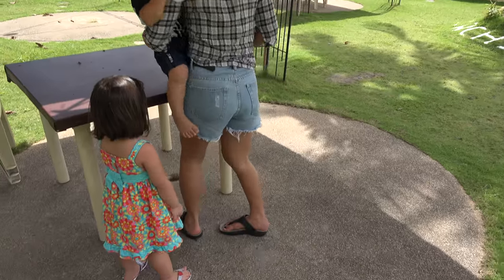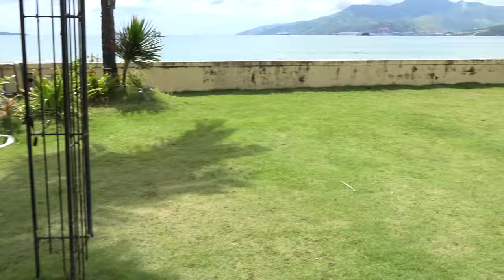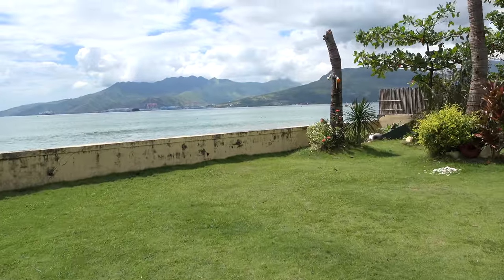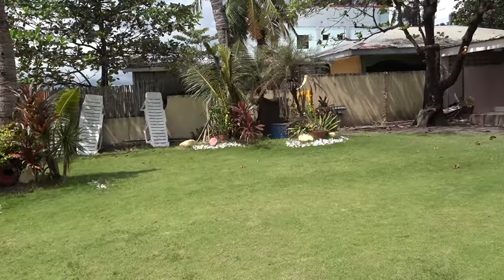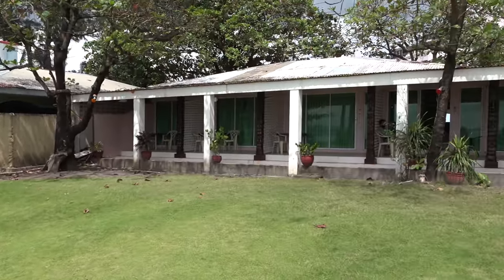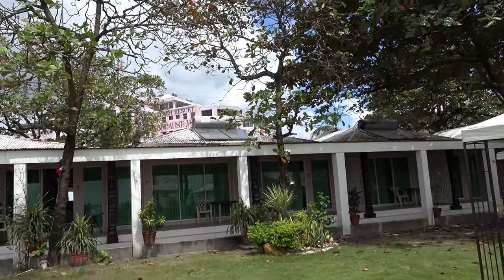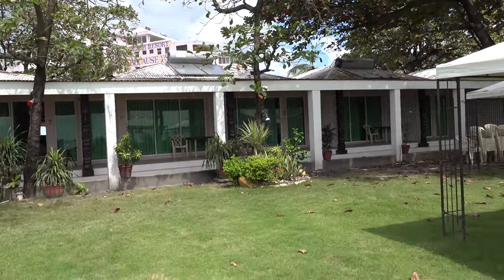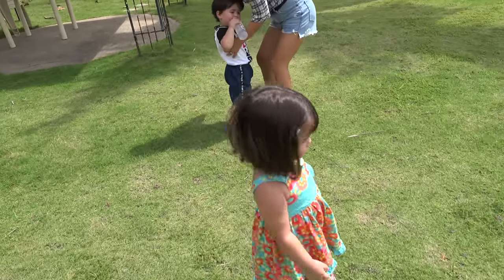All right, babies. And we'll take them to the pool later on. And let me just give you a look around this spot. And there you go. There's Jason. And again, that's the main building back there. You got the roadway in between. Yay! Papa's babies.